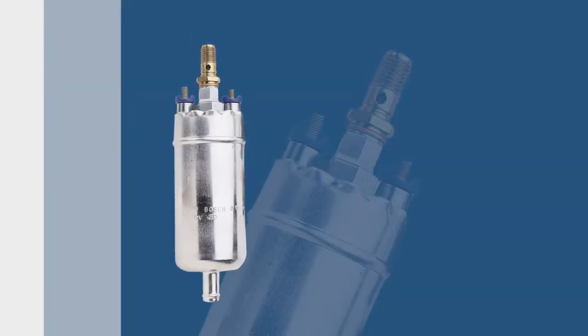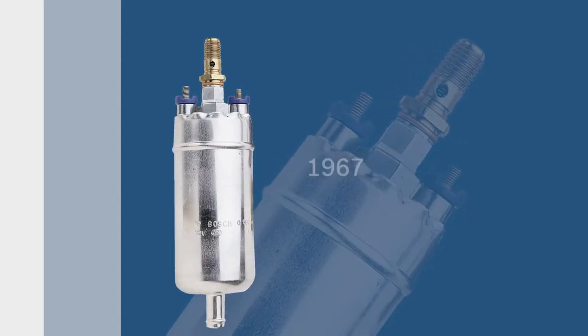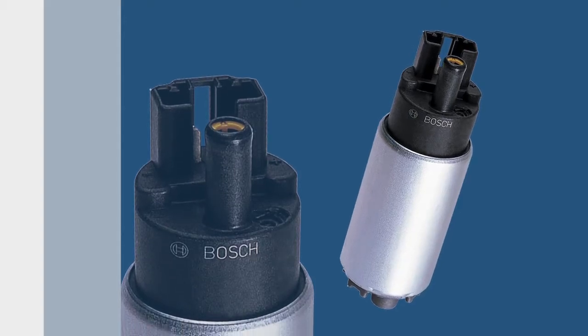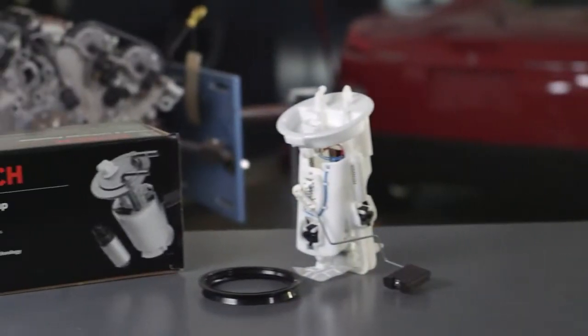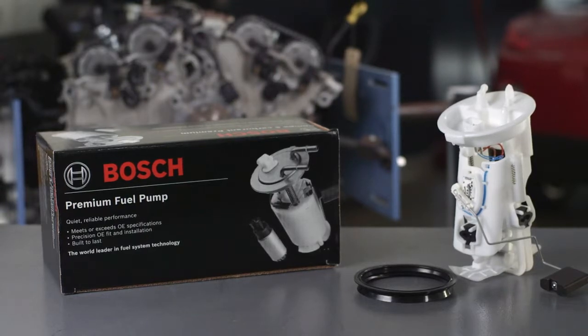Bosch supplied the industry's first fuel injection system with a high-pressure electric fuel pump in 1967. Since then, Bosch continues to be at the forefront of fuel system technology and is recognized throughout the industry for innovation and superior product quality. Today, Bosch brings its fuel system expertise to the original equipment, or OE, and aftermarket, with a premium fuel pump module program for domestic, Asian, and European vehicles.